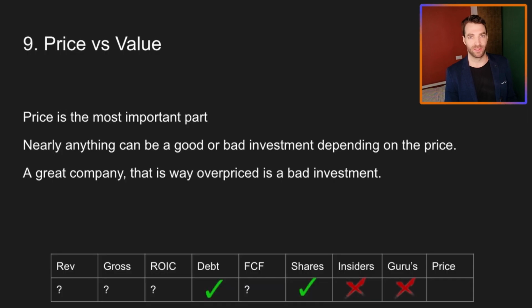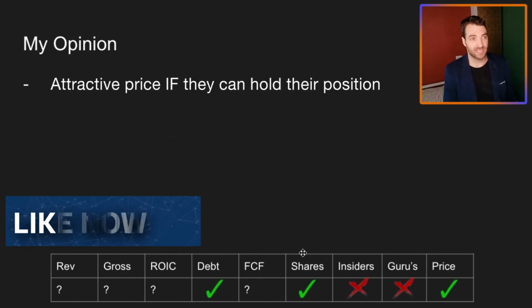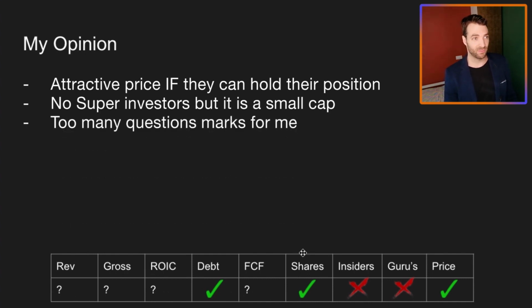I don't really know what I think of this company, I'll be honest. So this actually would require a fair bit more digging. So my overall opinion is that, look, I guess it's an attractive price if they can hold that position that they currently have, but look, there's no super investors, so I can't get any help here. I think there's too many question marks for me.